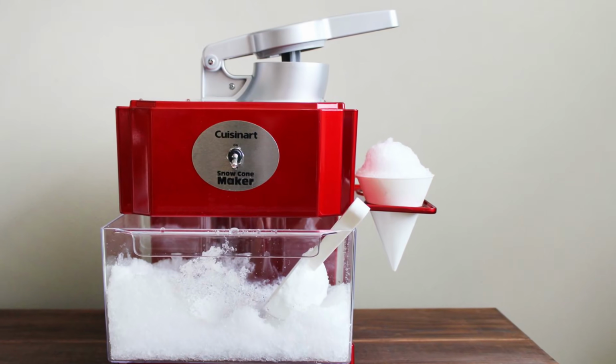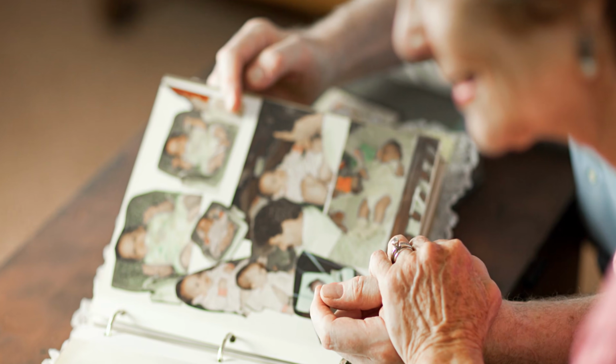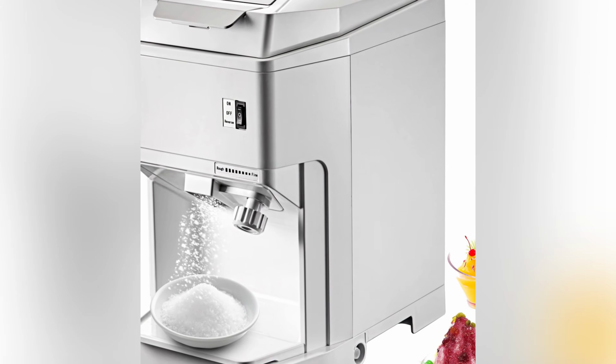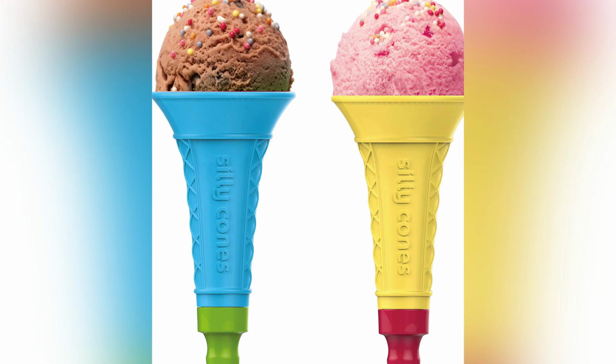Coming at number 8, Cuisinart Snow Cone Machine. At number 8, we have the Cuisinart Snow Cone Machine. This little guy is all about simplicity and nostalgia. It's a compact, manual shaved ice maker that can churn out enough snow for about 5 cones per batch. It's super affordable, usually under $50, and comes with reusable cones, which is a nice bonus.